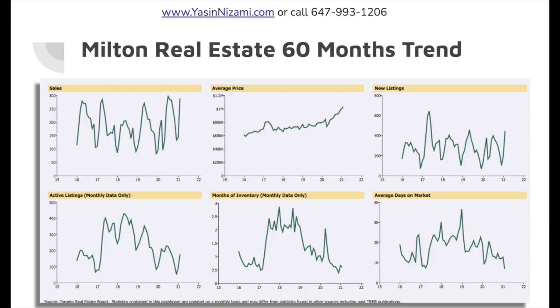Now this chart shows the 16 months trend, and I would like you to pay attention to 2 charts: average price and months of inventory. Look at this, the last time we saw that kind of spike in average price was back in 2016 and 17, and it was followed by a sharp decline. If you remember, it was the government intervention, when the government announced the foreign buyer tax in Ontario, as well as the mortgage stress test, and that killed the momentum in the market and dropped the average price down to the 2016 levels.